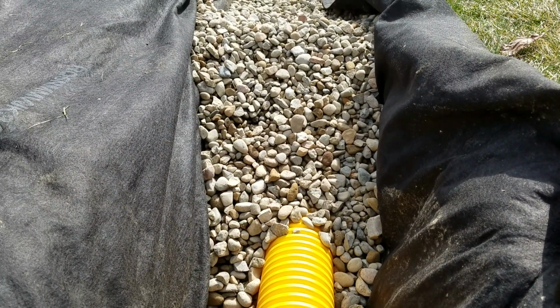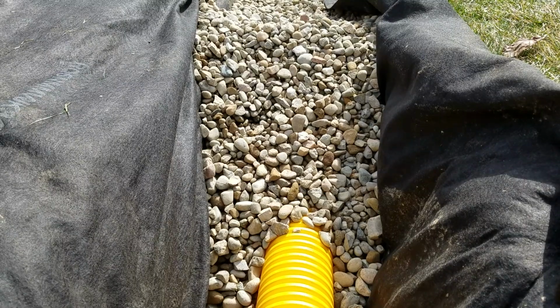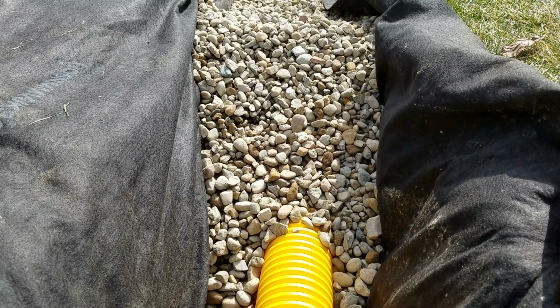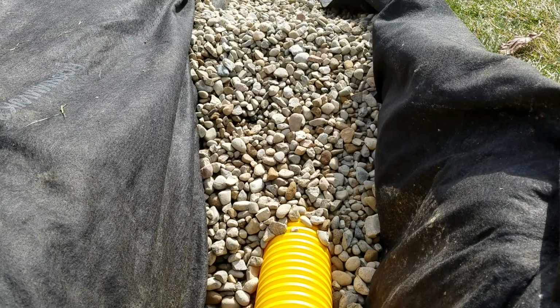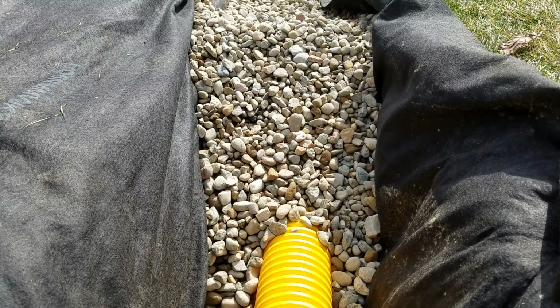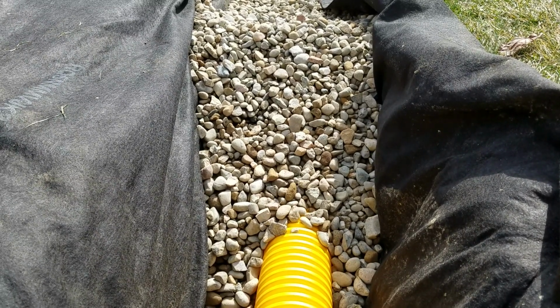Every French drain failure happened at the install. I can't stress that enough. We build a French drain system to last. We build a French drain right the first time.